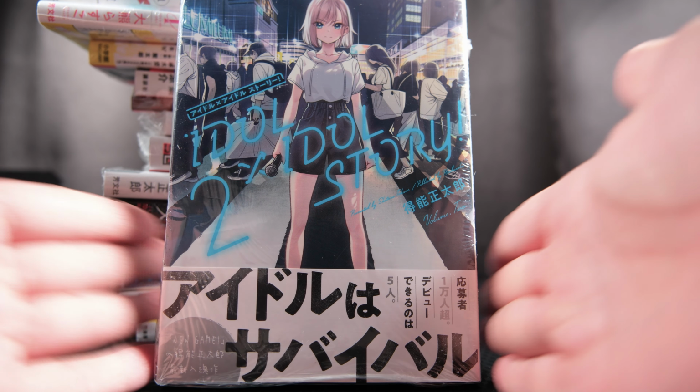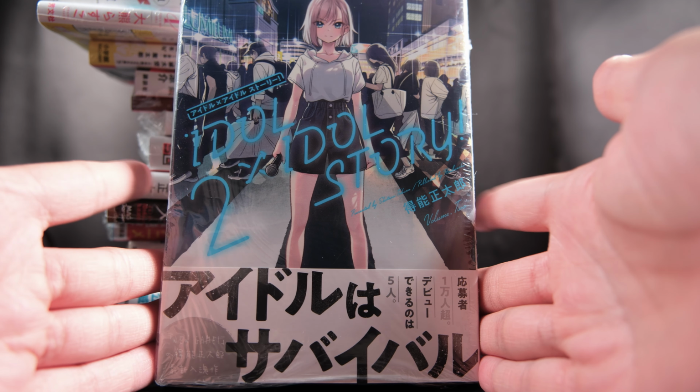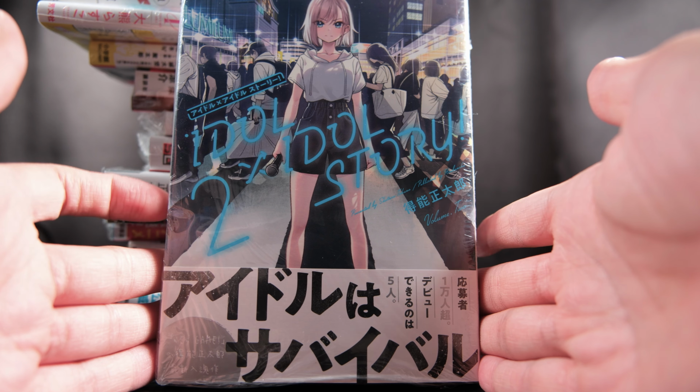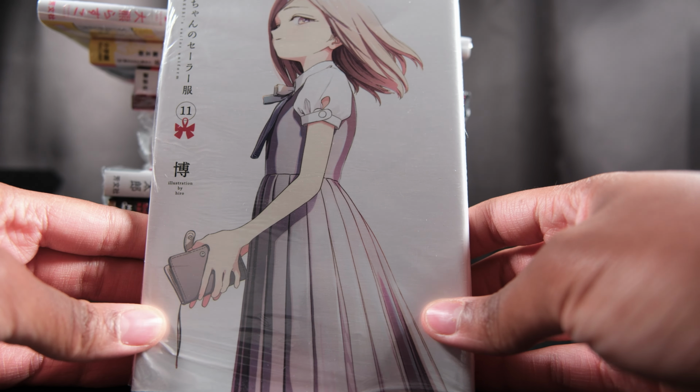Idol story. I read the first few chapters of this online and then kind of disappeared for a while, so I was glad that I was able to find this in Japan. I'm really excited to read this one. It's kind of like an idol survivor island type story. It's really good though.